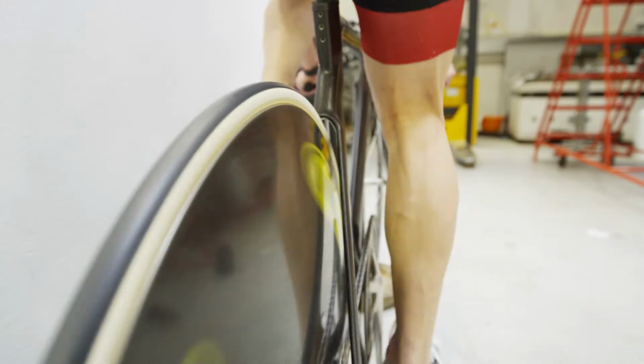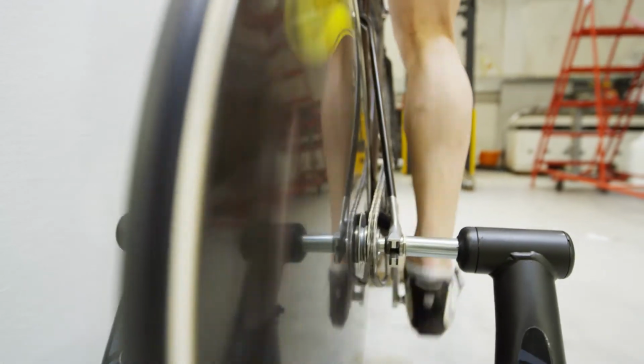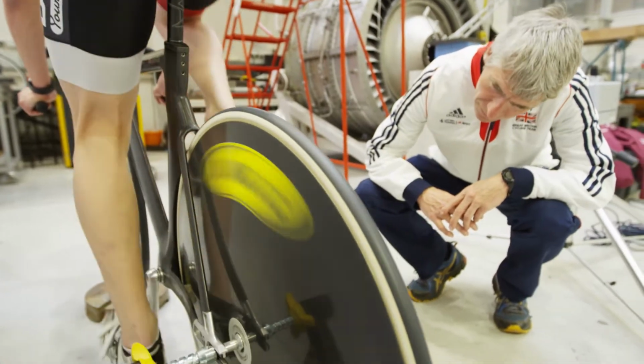Team GB came to Bristol University in January of 2014 to ask us to help design their chain drive for the Rio Olympics to take place in 2016. The track bikes are the fastest bikes in the world, going up to 50 miles per hour, so every part of the bike must be fully optimised for speed. So we had to ensure that the chain and sprockets are as efficient as possible at transferring the power from the pedals to the rear wheel.